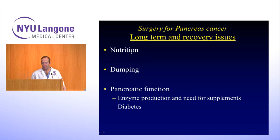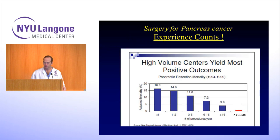Long-term nutrition eventually pretty much gets back to normal. People gain their weight back. There are issues with something called dumping, which means if we take out part of the stomach, there's less stomach, food empties a little bit more quickly into the intestine, and there can be some symptoms that go along with that. Again, generally well managed and usually not a problem. And if there's any issues with pancreatic function, we can give enzymes to supplement that, and we can give diabetes medications if we need to. So these generally, again, do not get in the way of recovering from this kind of surgery.